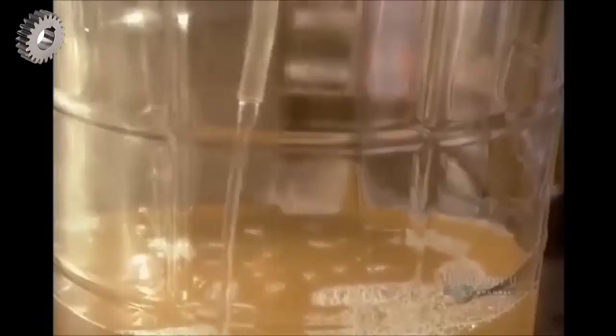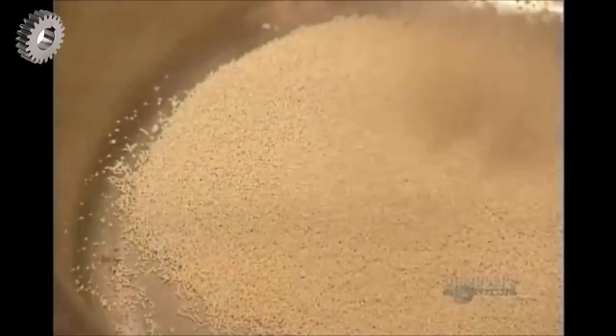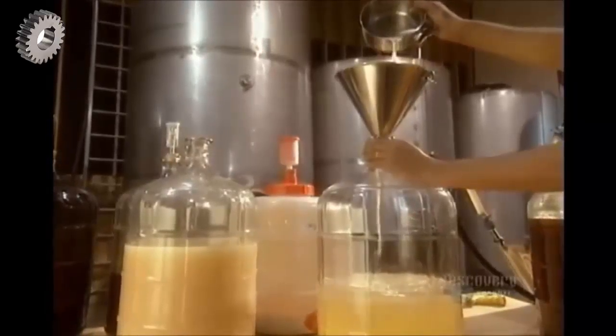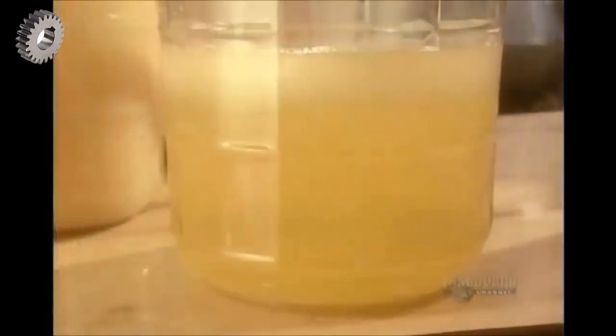They take samples of grape juice and mix them with different types of yeast. Yeast is found throughout the environment, in wild berries, for instance. They hydrate the yeast with a bit of grape juice, then pour the mix into the grape juice sample, let it ferment, then see how it turns out.